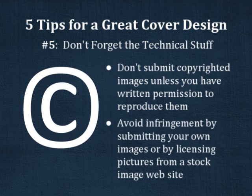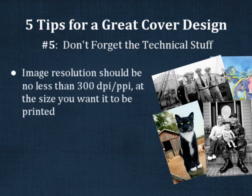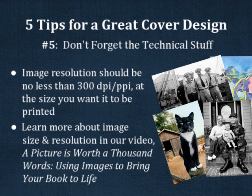You can avoid potential copyright infringement by submitting images you have taken yourself or by choosing licensed images from stock image websites. It is also important that your images be high resolution. Resolution refers to the crispness or quality of focus in your images. Cover images must have a resolution of no less than 300 ppi or dpi. In addition, they must be a size suitable for their intended use. You can learn more about image size and resolution requirements in our video, A Picture is Worth 1,000 Words: using images to bring your book to life.